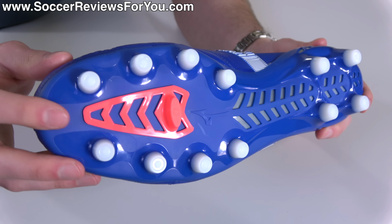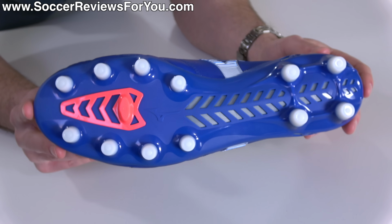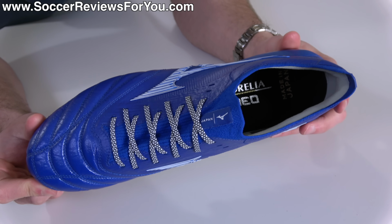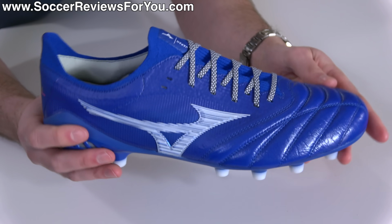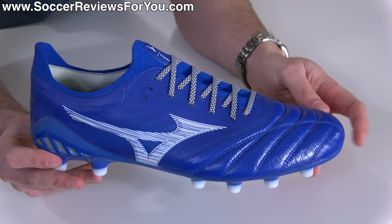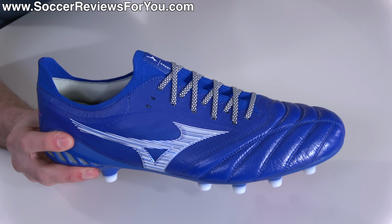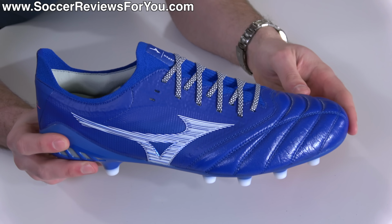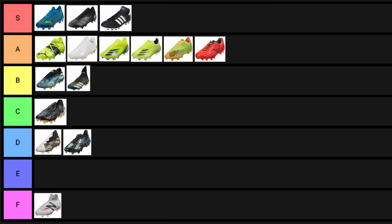There's an argument to be made that this boot deserves a slightly more aggressive stud pattern, but for those that have been fans of the Morelia Neo series for a long time, I think this is a nice improvement, and given the quality of the boot, as well as the, I guess, offering of features, you really can't get this from anything else other than maybe the Puma King Platinum, but I still think it's separated by quite a bit in terms of overall quality. For me, this is an S-tier football boot.